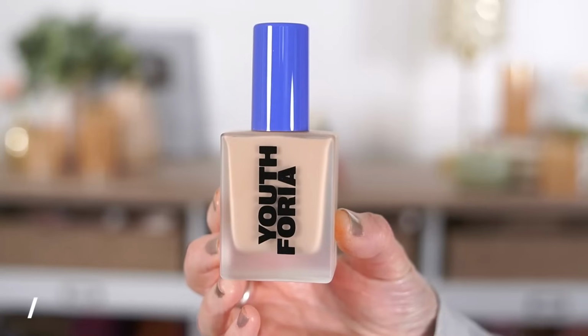So I was excited. One negative that I've seen so far with this is that the shade range isn't the best. I got the shade 230 Light. It says neutral with cool undertones. So I'm hoping that it is truly a cool toned foundation. Sometimes they say they're cool toned, but they're actually not. So I'm just gonna show you guys a swatch of this really quick and the bottle close up.